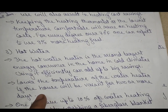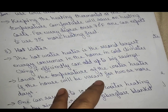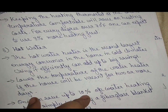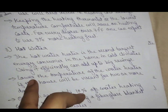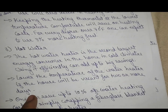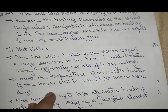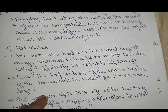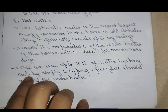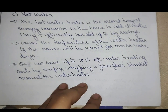Lower the temperature of the water heater if the house will be vacant for two or more days. So it is better to lower the temperature of the water heater if we are not there. If you go outside for 2 or 3 days or more, you can save up to 10% of water heating cost by simply wrapping a fiberglass blanket around the water heater.